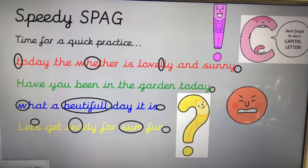Okay, the yellow one now. Let's get ready for some fun. Well, we're missing an apostrophe in let's, which is a contraction. We're going to come on to contractions later in this lesson, but we need an apostrophe between the T and the S. Let's get ready. Ready spelt incorrectly. It should be R-E-A-D-Y. For some, that's another homophone. That's the wrong sum. That sum is the mathematical sum, and we need some, S-O-M-E. Let's get ready for some fun. Full stop. So there's 1, 2, 3, 4, 5, 6, 7, 8, 9, 10, 11, 12 errors on that page. Well done if you found all 12 errors.